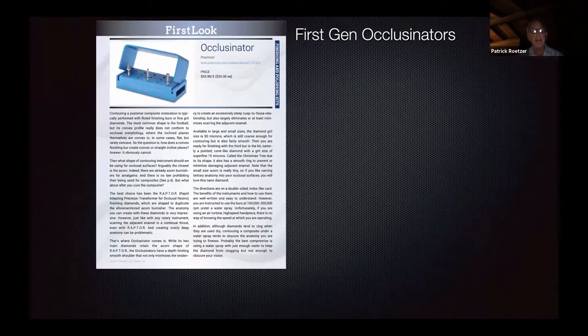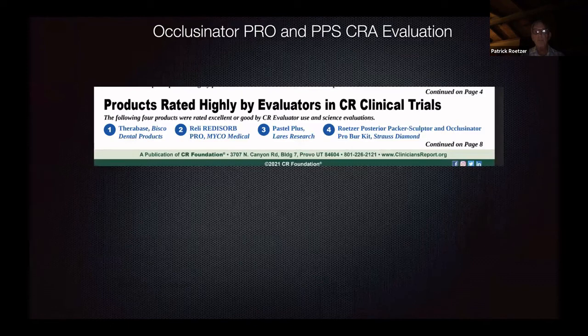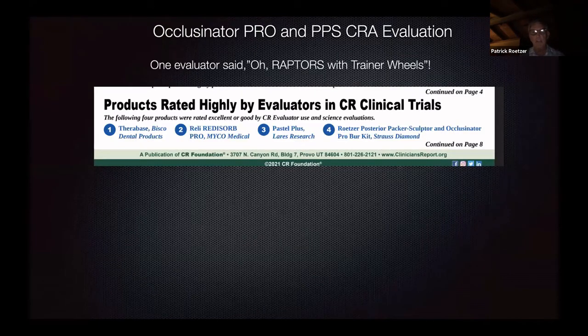And again, this is my patented product. So full disclosure, this is made by Strauss Dental. They figured out how to put that safe edge on there for me. It's all about the masking and taping, so that once you get the blank made, you can get the diamond where you want it and keep it off where you don't want it. So this was Michael Miller's first look at it. CRA now has evaluated that in the posterior Packer sculptor.